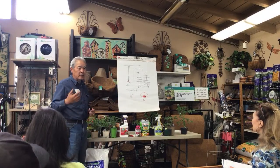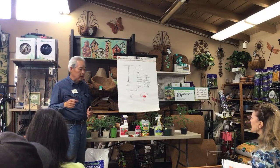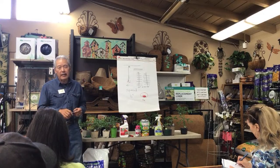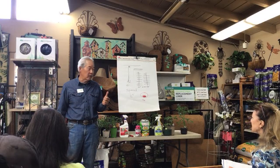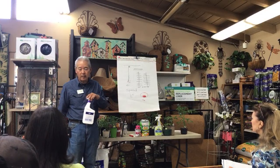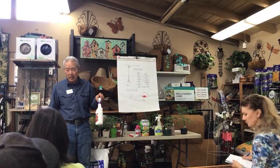Bacillus thuringiensis is a disease that you apply to your plants that kills hornworms. It kills any caterpillars. The advantage of it is that it's very specific to caterpillars only, which is good because if you spray this directly on a bee, you'll kill it. Once it dries, it won't hurt it. But if you spray it right on any bug, you can probably kill that bug.